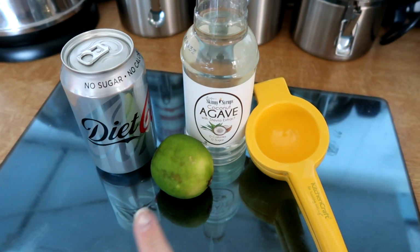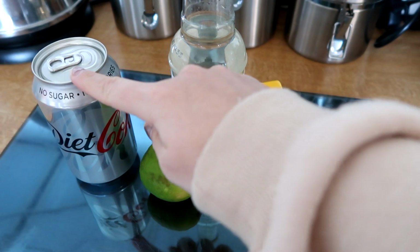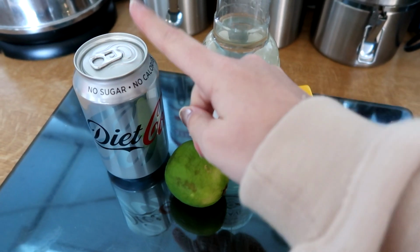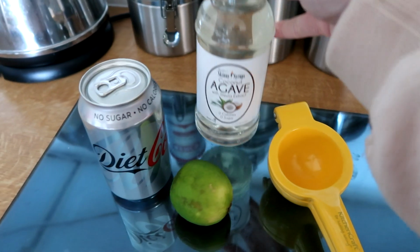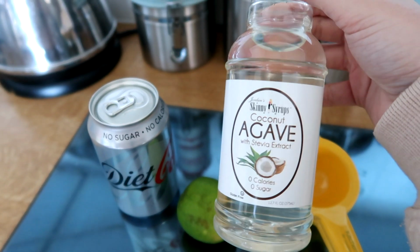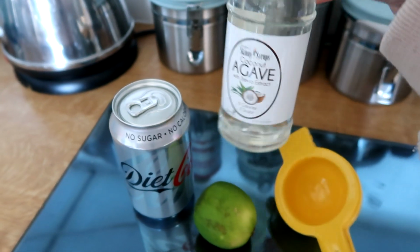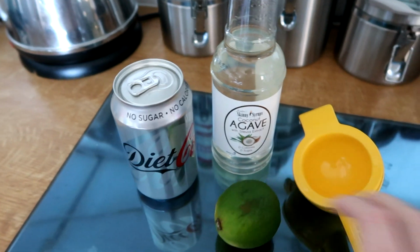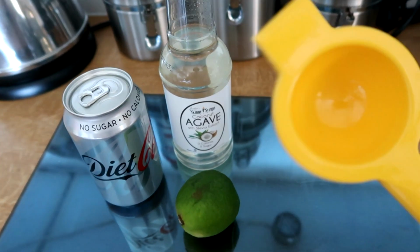For the Diet Coke drink I was just telling you about, you need a can of Coke. I normally have caffeine-free Diet Coke, but I didn't have any in the shops. So we've got Diet Coke, this agave coconut syrup. It's by the brand Skinny Syrups, but I just normally buy any coconut syrup that is sugar-free. And then you're going to want one lime and one of these lemon juicers. Preferably try and get one of these.